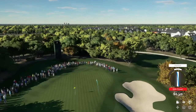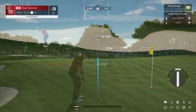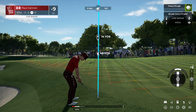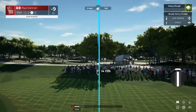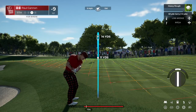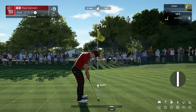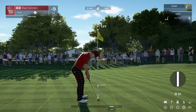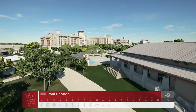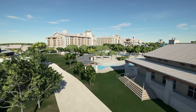Going with the 8-iron here. Didn't quite have the right stuff there. And missing it long with that approach, not a good leave. Nicely done. And with that, you can go and put a par on the card. Maintaining top spot on the leaderboard after that.